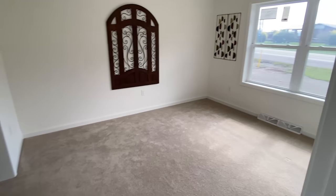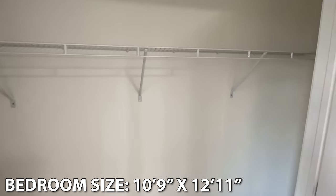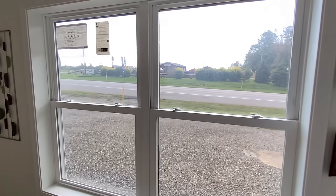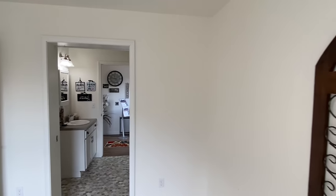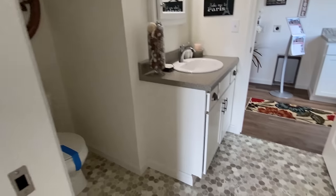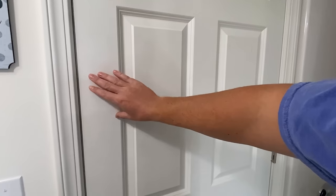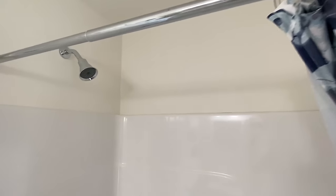Walk in here. Oh, wow. Look at this. Really big twin windows. And then here's that bath that connects to the utility room. Let's shut that. I'll open it back up. Let's shut that and give you a look here at our shower tub combo.